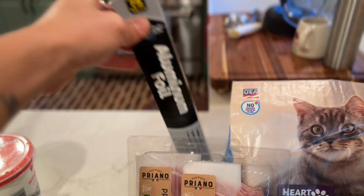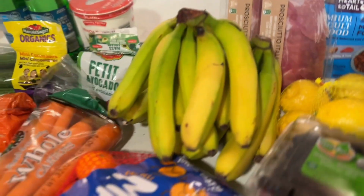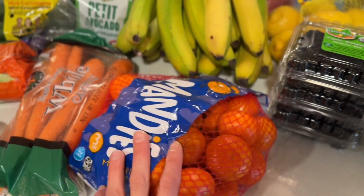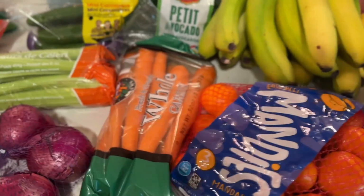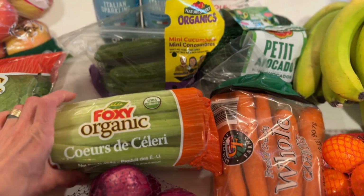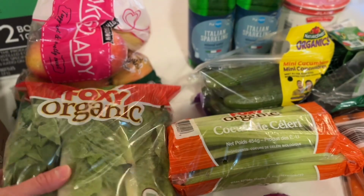I got a roll of aluminum foil. I bought some clementines. I know they're totally out of season, but my husband asked for some for work, so we got him those. I bought some carrots and some red onions and some organic celery and organic romaine.